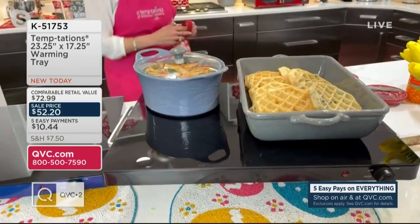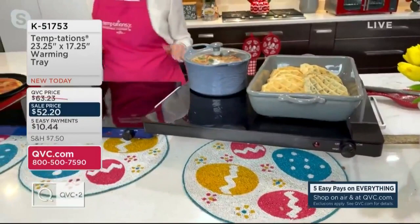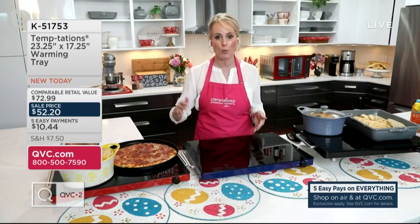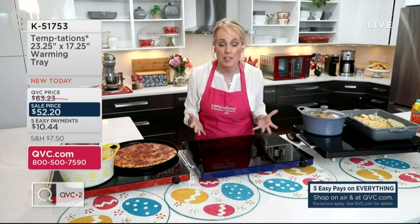This is one of those pieces that when you have a warming tray, you're going to see how easy it is to entertain, to not worry about things staying hot. And the fact that you can put a baker right on here, right from the oven, whether it's metal, whether it's stoneware, it doesn't matter. This can be a temptations piece or a non-temptations piece. It's a great value, and it's on sale today. You're the first ones to see it, but the price goes up at the end of the day tomorrow.